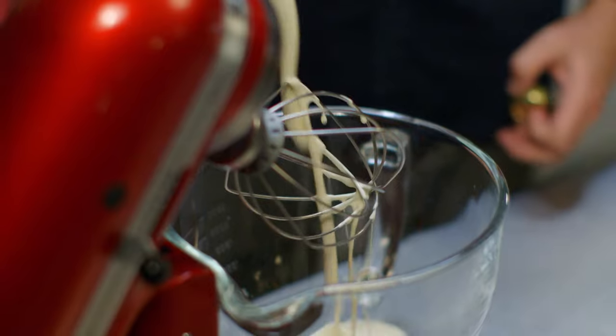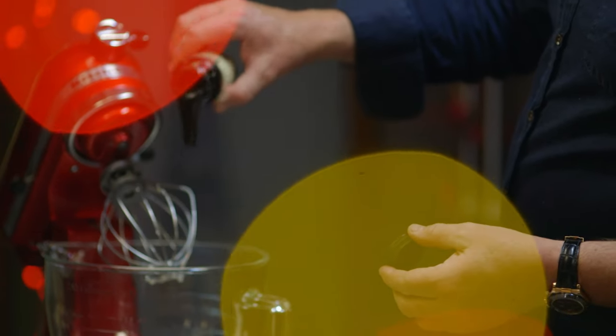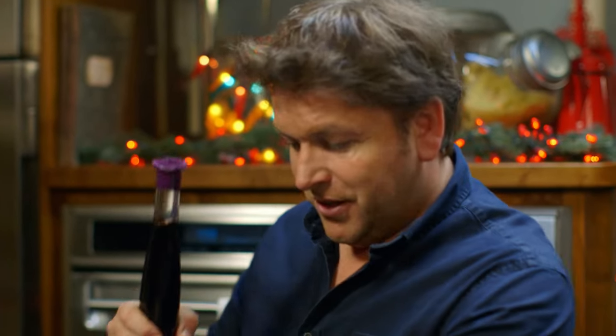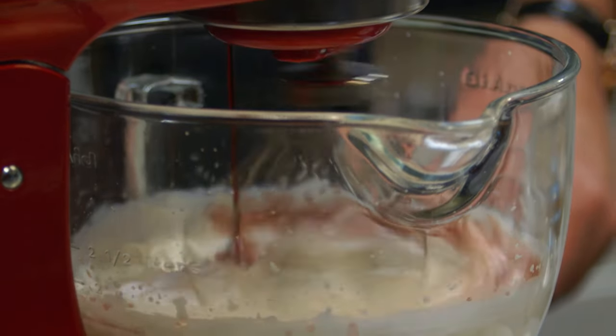When both the meringue and fruit have cooled, whip some double cream along with some vanilla bean paste. And for the blackcurrant hit, one or three glugs of creme de cassis. I love this stuff, especially with champagne. It's just delicious.